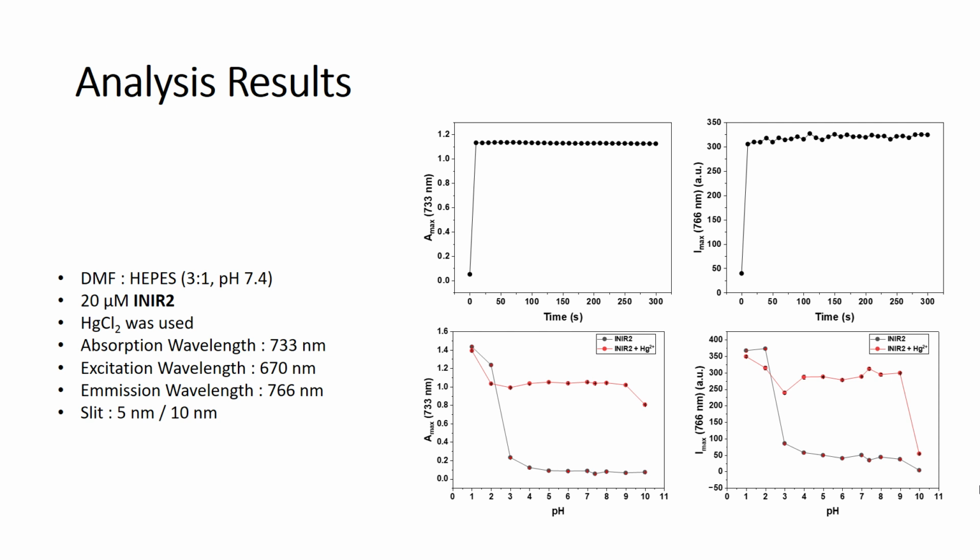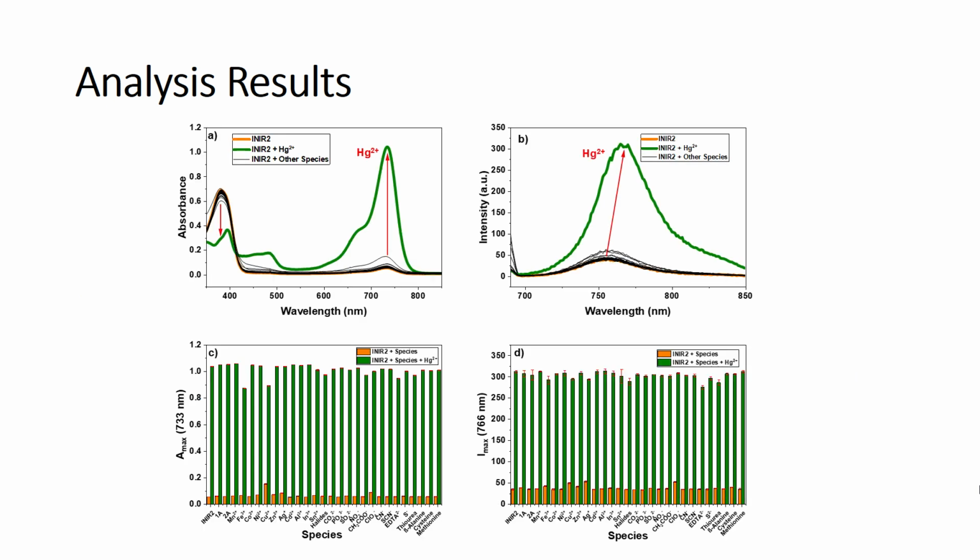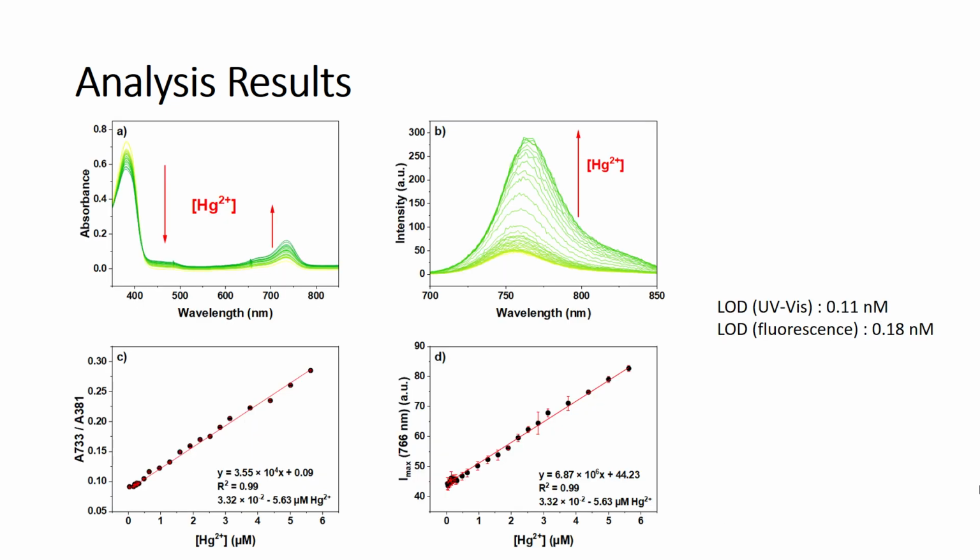As shown in the top graphs, the probe responded to mercury within as little as 10 seconds. The bottom graphs illustrate the working pH range for mercury detection, which was found to be between pH 3 and 9. Since we also aimed for cellular applications, we selected pH 7.4 as the working condition. After optimization, we performed selectivity and interference tests using both methods. These confirmed that the probe responded exclusively to mercury and was not influenced by other species.